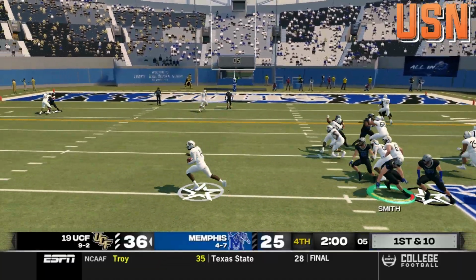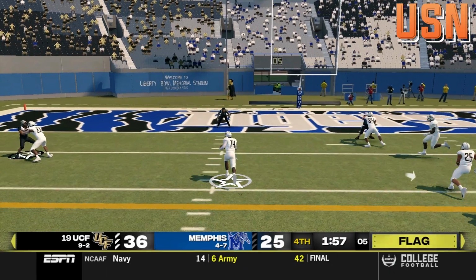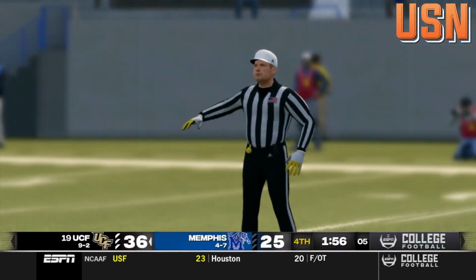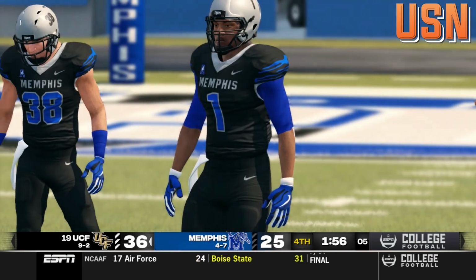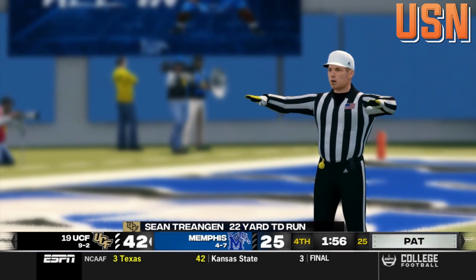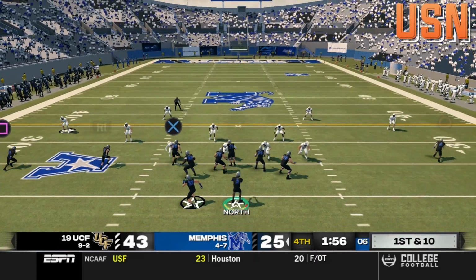Now we fast forward to late in the fourth quarter. They're already up by 11, so you know this touchdown right here is pretty much going to wrap things up, put a bow on it for the day. We were hoping this penalty might work in our favor, but no, it's actually Bruce Crabb who's responsible for being offsides there, so that one's going to hurt us a little bit.